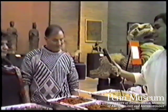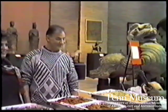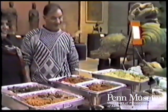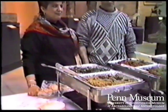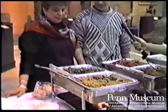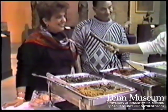Now, I see you have a variety of Iranian foods here. Where would you like to start? Let's start left to right. What is the name of this dish? This is Nargisi.